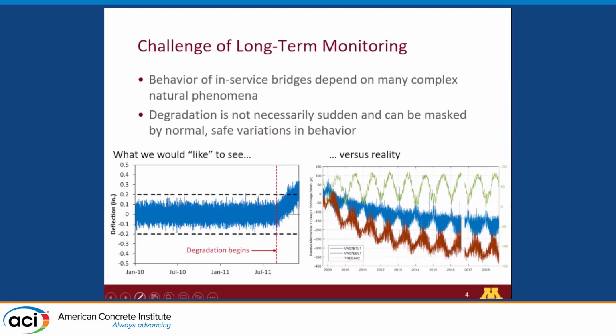One of the challenges of long-term monitoring is that the behavior of in-service bridges depends on a lot of different phenomena happening out there in the real world. Degradation of a structure is generally not going to be sudden. It's going to happen slowly over time, and it can be masked by normal behavior. We don't really want to see degradation, but it's inevitable. It's not like, hey, here's some sensor data, it's looking great, we've got some white noise, and oh, it's moving, we've got some displacement, we've got some strain, something bad happened. The real world doesn't work like that.